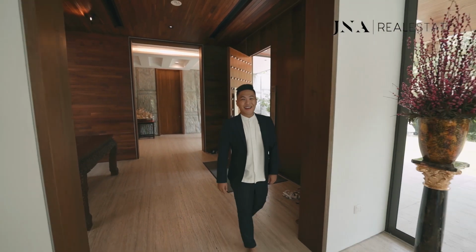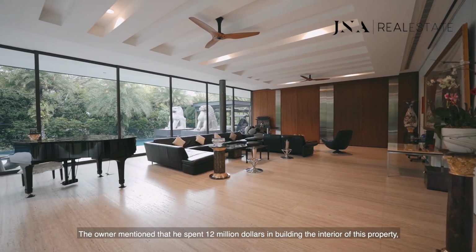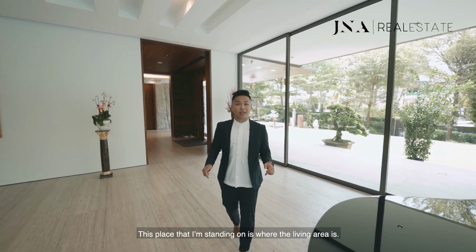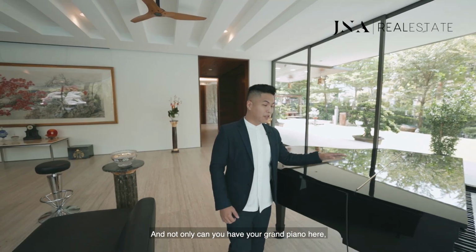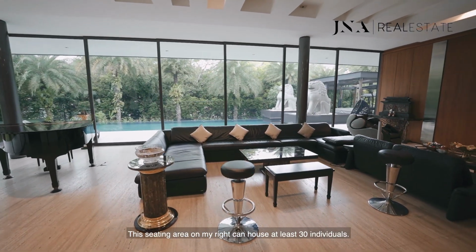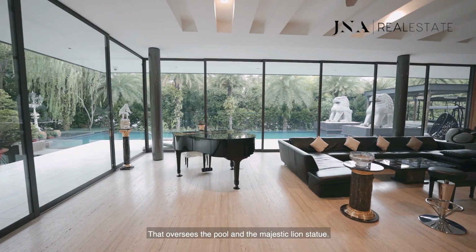Wow! The owner mentioned that he spent $12 million in building the interior of this property, and I really can see why. This place that I'm standing on is where the living area is, and not only can you have your grand piano here, this sitting area to my right can house at least 30 individuals. But what I really love of this place is the full ceiling height glass panels that oversee the pool and the majestic lion statue.